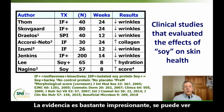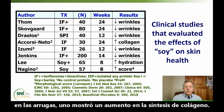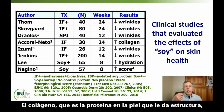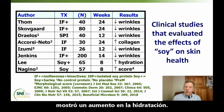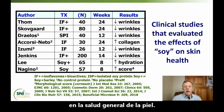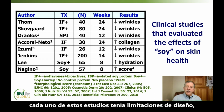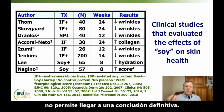You can see that of the 8 studies, 5 showed a reduction in wrinkles. 1 showed an increase in collagen synthesis. Collagen is the protein in the skin that gives it structure. 1 showed an increase in hydration. Hydration tends to decrease with age. And the last one, a Japanese study, found an increase in the overall health of the skin. So these data are quite impressive, but because each of these studies had design limitations, the evidence doesn't allow for a definitive conclusion to be made.